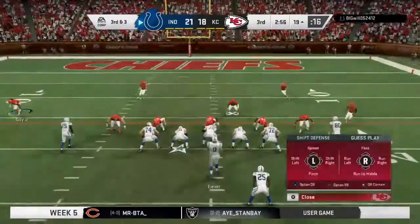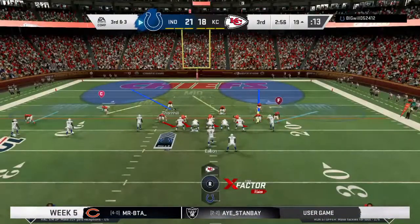So the incomplete pass on the last play, and that leads us to a 3rd and 3.